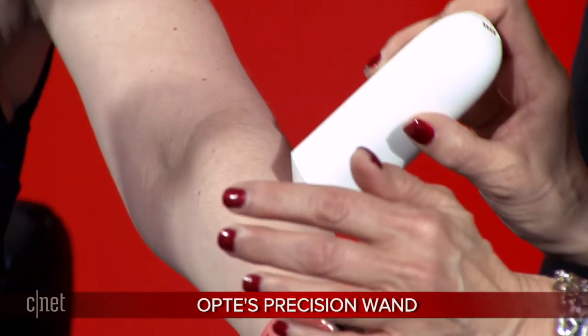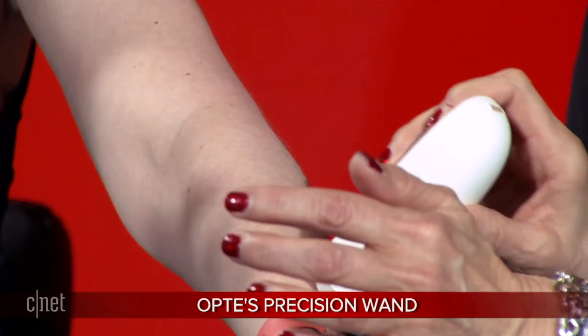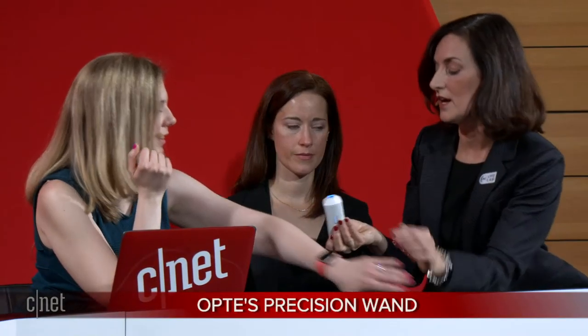I can hear it go click, click, click. I guess that's the printing, right? Mm-hmm. It's the printing. There's the inkjet printer in here, and the nozzle is the size of a human hair. Size of the human hair? Yes. Well, this is really the amazing thing.